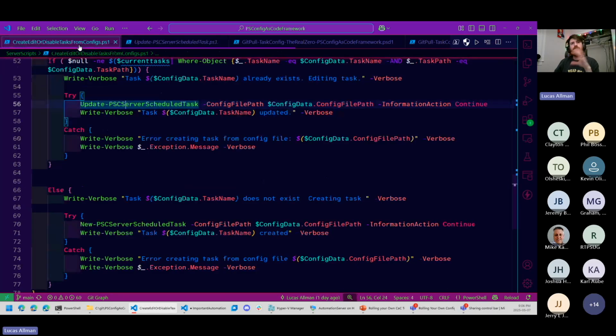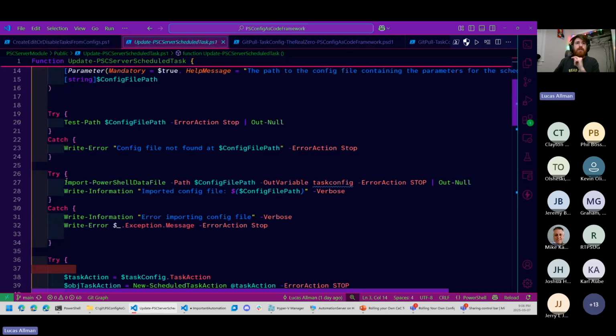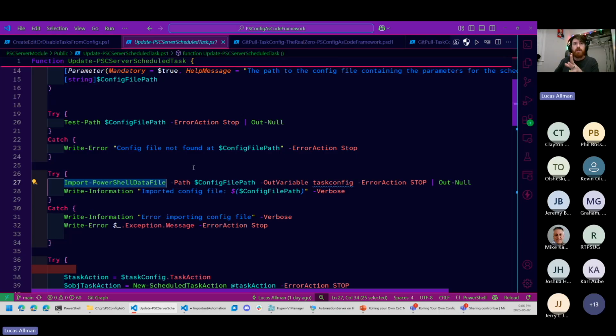This script is a controller script. It has some logic around where do I look for these scheduled tasks, what ones should I look at and what ones should I ignore, and what should I do with scheduled tasks that already exist on the system but don't match any files that I find. But the functions themselves, they are making use of this Import-PowerShellDataFile function built into PowerShell 5.1 and 7. And all I'm doing is pointing it to one of those PSD1 files. And it's creating a variable called task config.